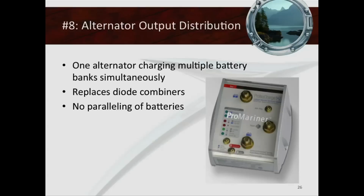All right, this is a product that a lot of boats, what's a common problem on a boat? I have an engine, or 2 engines, and I have 3 battery banks. I have only 2 alternators. How do I get one alternator to go 2 places? Right? Common problem. It's on many boats. And they were diode combiners. It's like a gate valve. It only lets current go one way. So the 2 batteries can't see each other, but the alternator can see both batteries.